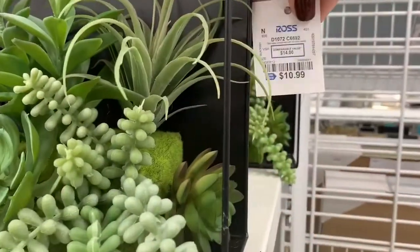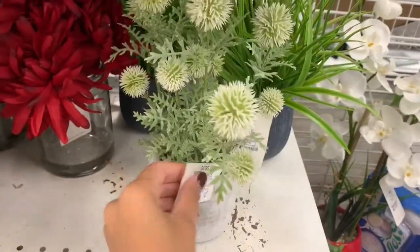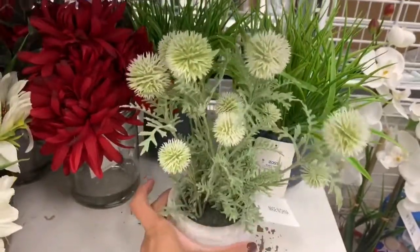Is anyone else obsessed with faux plants? I am. I can never keep real ones alive, so I'm always buying faux ones, and they had so many really cute ones at Ross.